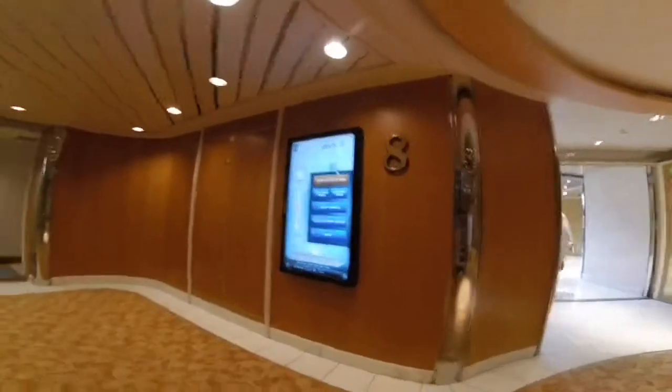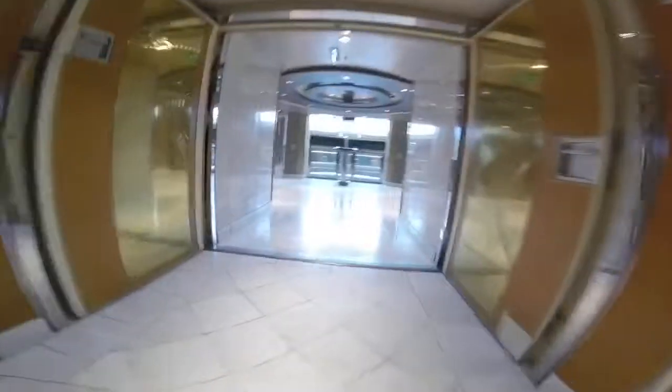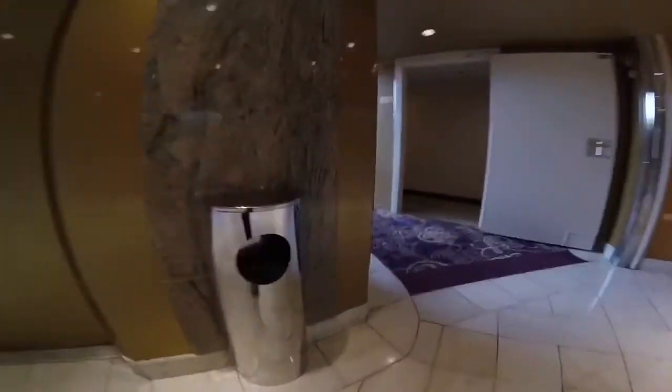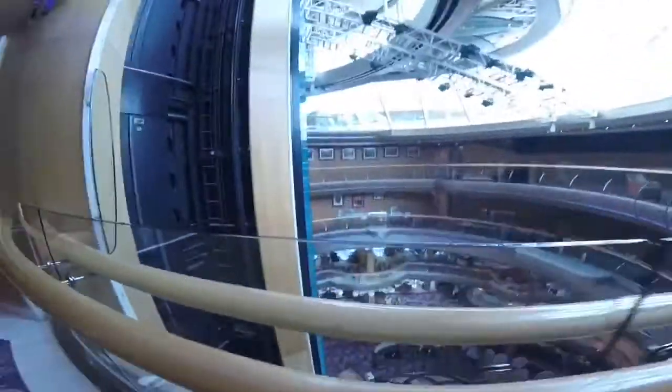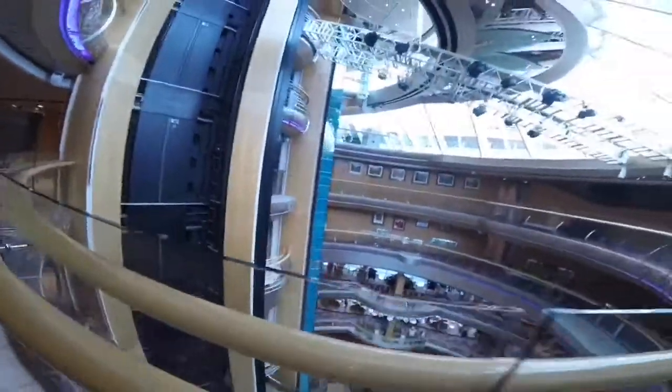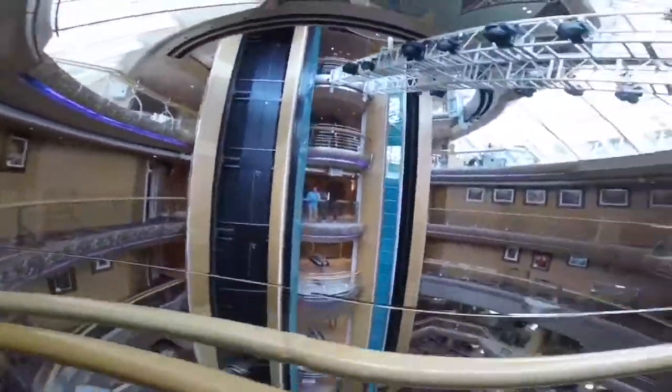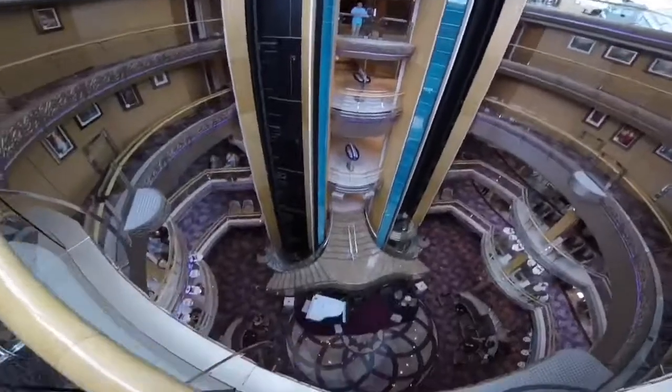On deck 8, deck 8 is the top part of the centrum. The centrum is the center of the ship, like a hollow tube down the middle of the ship. When you're on deck 9, you can look down and see the centrum. It goes all the way down to deck 4, and they do programs and shows here.